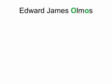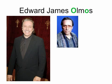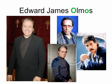Next, we have another man who's an actor. His name is Edward James Olmos. Here's what he really looks like. But depending on who he's playing in a movie, he might look like this, or even like this. So watch for him on TV sometimes.